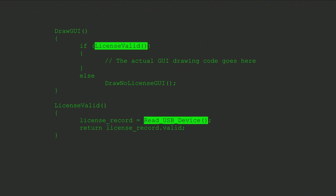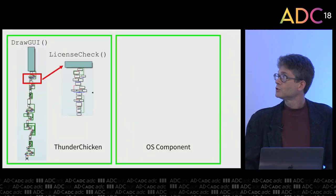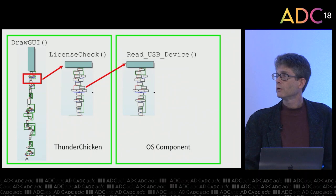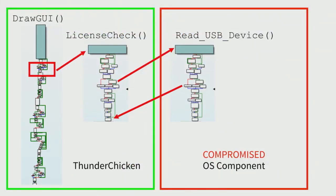So I'll show really simple pseudocode once again. Taking a look at that draw GUI routine, it's going to call into the license valid routine. At some point, license valid or some other routine needs to call into an operating system API, such as read USB device. In a visual form, the license check stays here in Thunder Chicken, and then it has to call into an OS component to interact with hardware or some other service. If that OS component has been compromised, it can be altered by the hacker with knowledge of your code to go back and look at a previous stack frame and alter the data that's in that stack frame or something else in such a way that your product would always appear to be licensed even if no license is present.